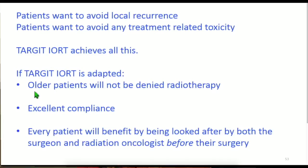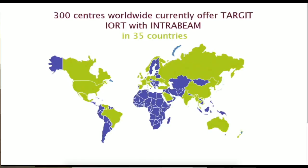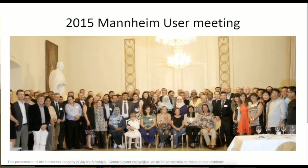If it is adopted, older patients will not be denied radiotherapy. There will be excellent compliance. And every patient will see a radiation oncologist before their operation. And that is important, to have a multidisciplinary approach. 300 centers around the world have taken this approach in so many countries. Australia has approved intraoperative radiotherapy for government funding.